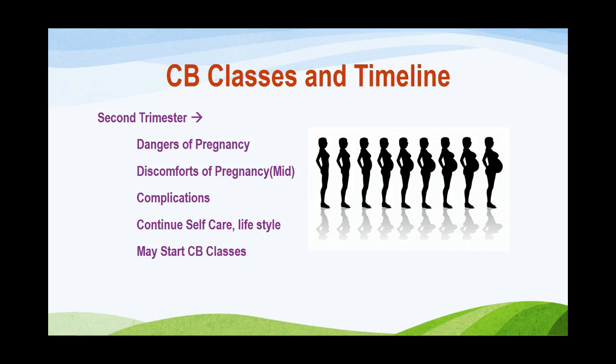In the second trimester, we want to start teaching them about the dangers of pregnancy, other types of mid-discomforts of pregnancy, like the backaches, complications that can happen. We want to continue to teach them about self-care and their lifestyle. And then in the second trimester, people can start childbirth classes. Typically, people wait until the third trimester, but the second trimester also is a good time.